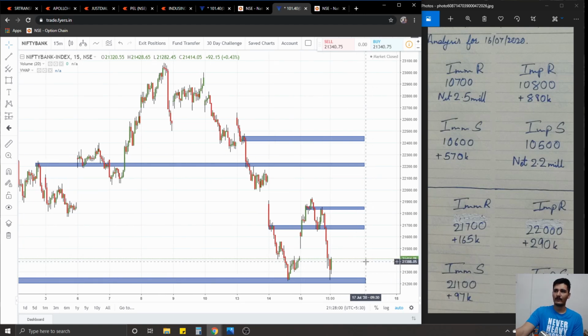Personally, if you want to paper trade option writing, then you can go with a short straddle of the significant supports and resistances, because that is the point where most of the writers are standing already, so you might as well just get into line. Just try it out. Paper trade never hurts.